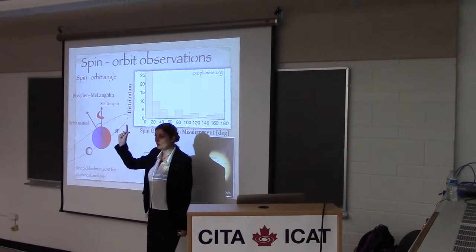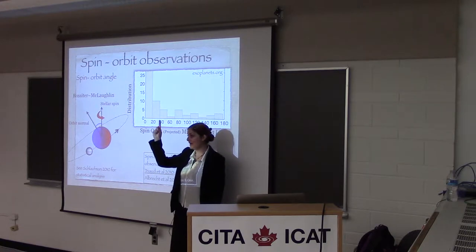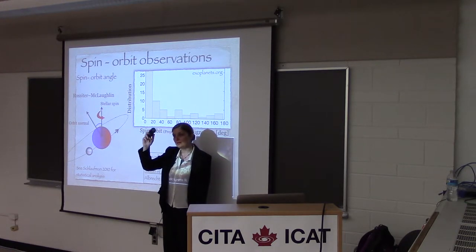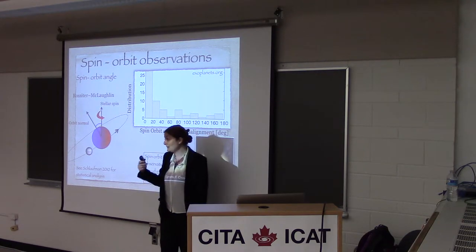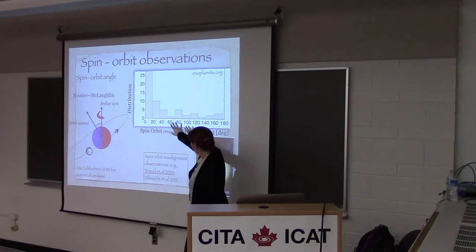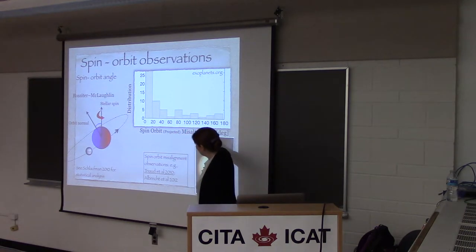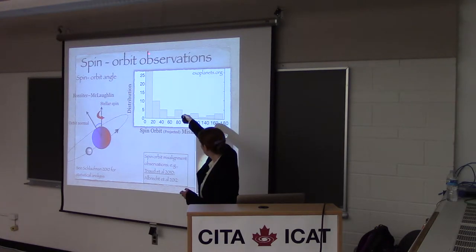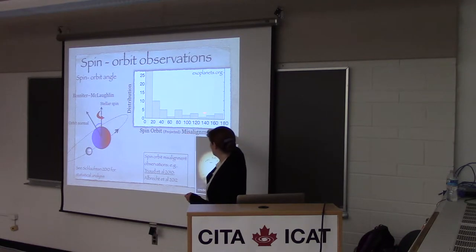Of course, I don't know the exact angle because I am missing information. I don't know exactly what the tilt of the star is. So this is the projected angle along the sky. And what I've plotted here is the distribution of this projected spin-orbit angle. And this goes all the way up to approximately this bin. I just clipped it because I want us to focus more on the misaligned ones here.